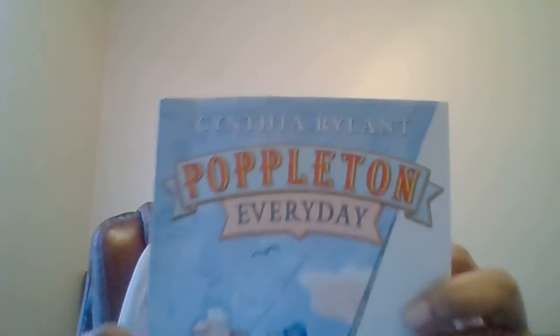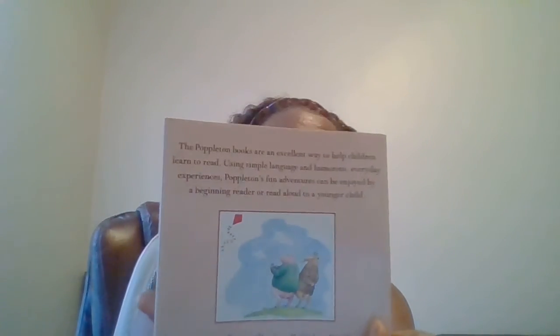So this is the front of the book. This is the back of the book. So I'm going to read the second part of the story for you. We've been talking about it because we did a lesson this week.